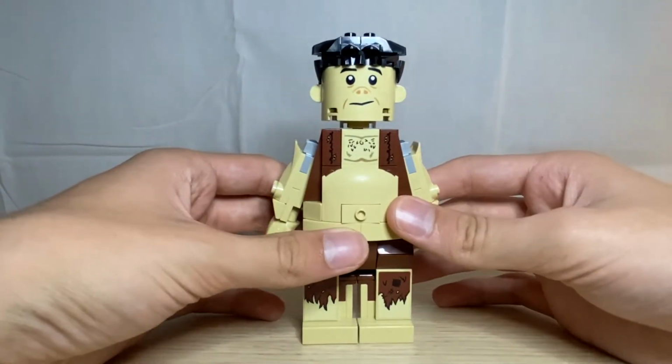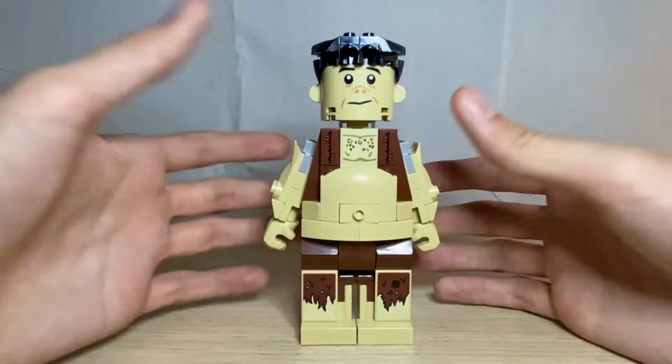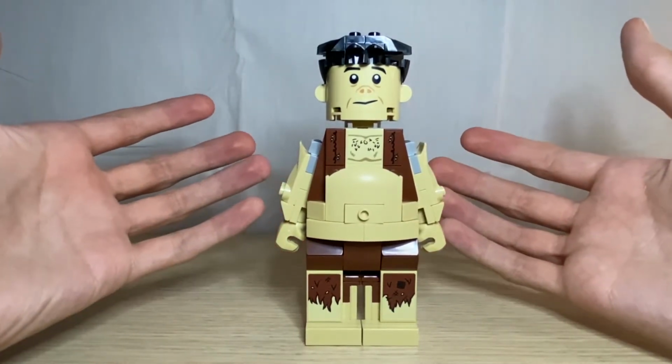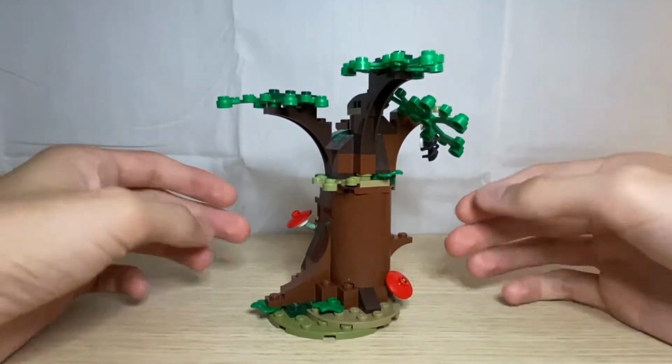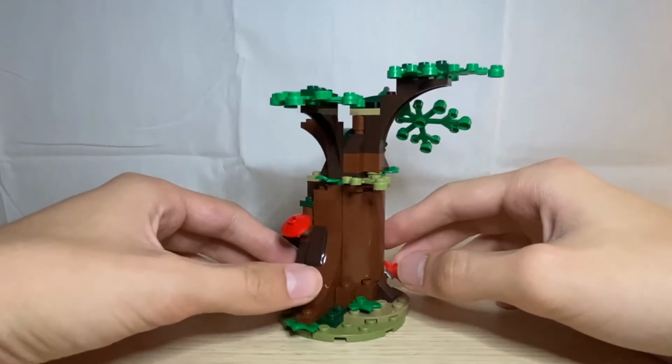That's pretty much my whole thing with the Grop minifigure. Overall, I really do like him, and I think it is a great looking buildable figure. Now we will go ahead and move on to the smaller Forbidden Forest tree section that you get here.